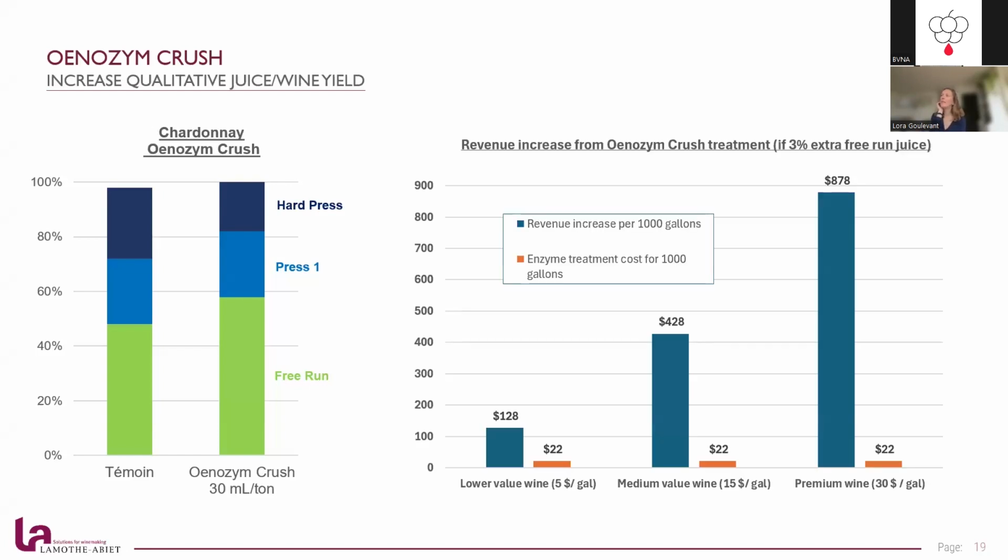We were also able to do a cost comparison. This is just based on the gain of more free run juice you have. So let's say if you have 3% more free run juice in total in your wine, if you compare just with not using the enzyme, you can basically get more money from what you're making. So we did the calculation between 3 different types of wine. We based our study saying, if we produce a $5 per gallon wine, what do we earn if we have an increase of 3% of free run juice of wine?